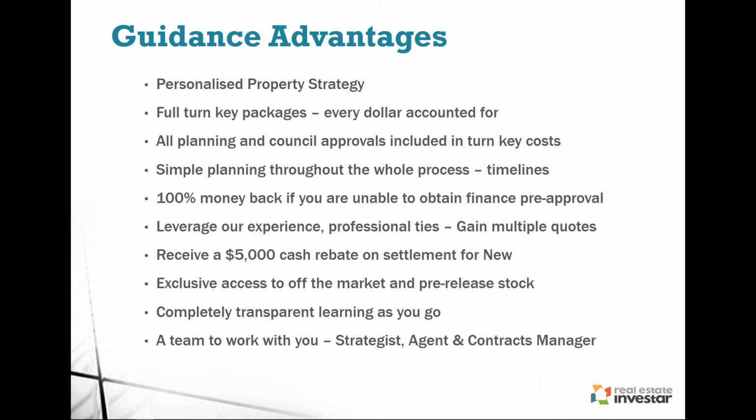You'll get your own property agent, which is a buyer's agent, but without the fee, and you get a contracts manager who helps you throughout the whole process to make it a smooth process. So there's a lot involved rather than just sort of putting a property in front of you and hoping that you buy it, which you'll find a lot of investment companies out there are doing these days. So our background can really separate us, and that's why we say use our experience, use our professional ties.